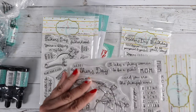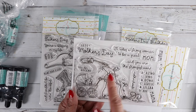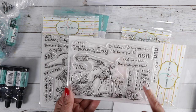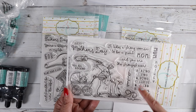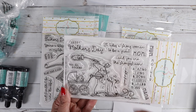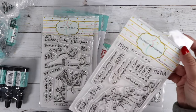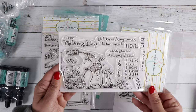And this one is called Amazing Mom. This is a great one for Mother's Day. Happy Mother's Day. You are rocking. It takes a strong woman to be a great mom, and you are the strongest ever. Motherhood. Amazing. Loving. Strong. Cheerful. Selfless. Brave. Mama, motherhood, and mom, and mom. So if you say mom a different way, you've got your other way, mom. So that's cute, with a little baby and the family.